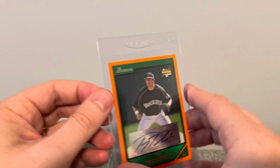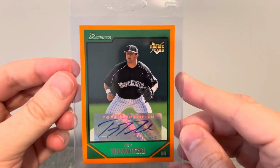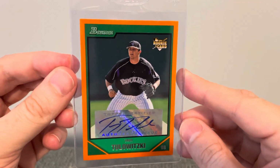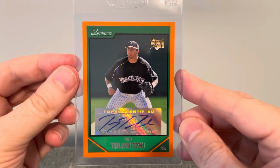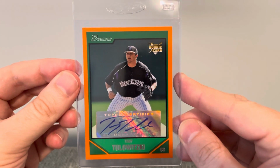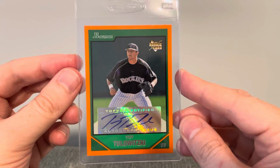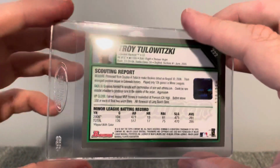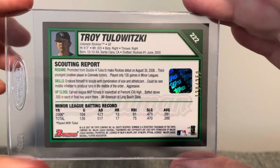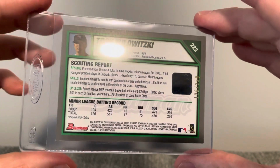Here's another rookie I was able to pick up. This is Troy Tulowitzki. Just loved him as a player. Just one of the best shortstops for a good long while. It's an autographed rookie. This is a sticker auto, but I love the fact that it was a gold number to 250. I was able to pick this up at a card shop.